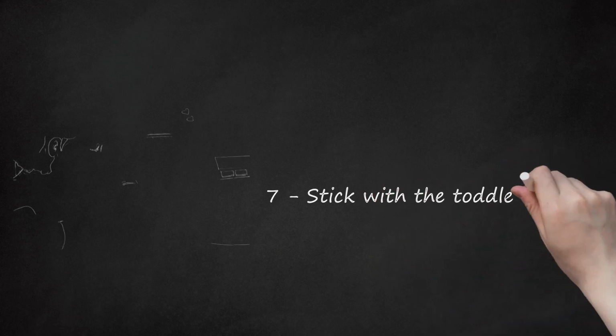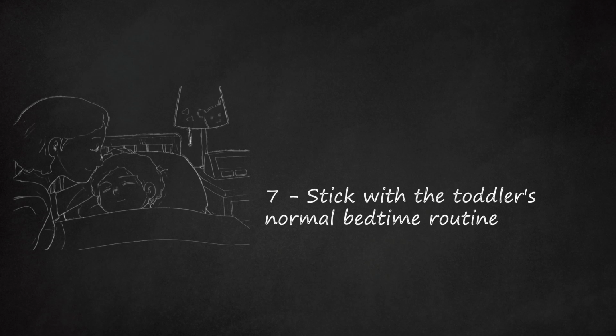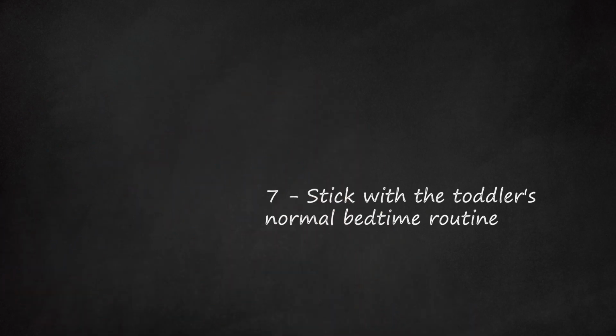7. Stick with the toddler's normal bedtime routine. Just because your child has moved to a bigger bed does not mean that their bedtime routine has to change. You should not allow them to stay up any later or change any other aspects of their routine. In fact, keeping everything else exactly the same as before will probably help your toddler to adjust more quickly. So just like before, your toddler should have a set time for taking their bath, changing into their pajamas, brushing their teeth, reading a bedtime story, etc.